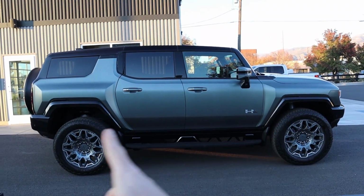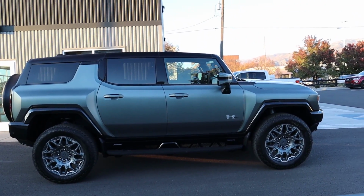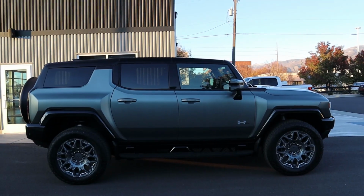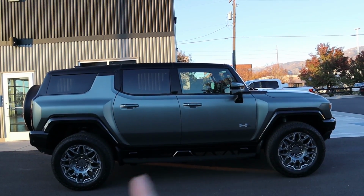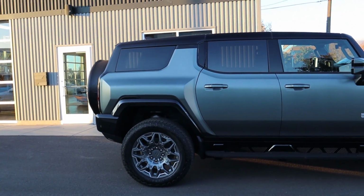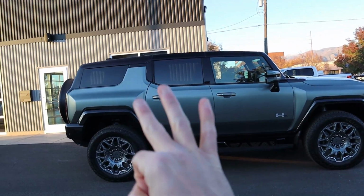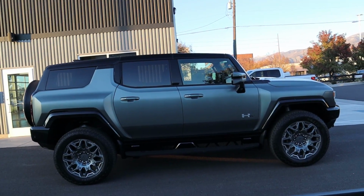Okay, starting off with the length of this vehicle, it's definitely a long SUV. The length is 196.8 inches without the rear spare wheel and 206.7 inches with the spare tire. In terms of comparison, the Ford Explorer is just about the same length when you exclude that spare tire. So it's about the size of a three-row mid-size SUV, but this one does not offer a third row. It is only two rows, and that's why it feels a little extra large inside and out.